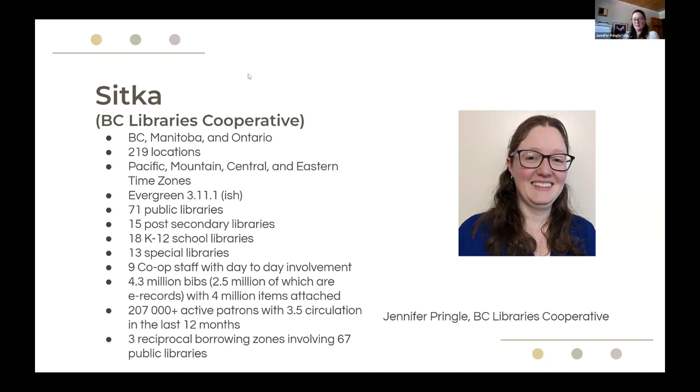And one of the things that I think is possibly unique to us is we have three different reciprocal borrowing zones within our instance. So we have two separate ones in BC and then one in Manitoba. And those libraries are doing interlibrary loan within their zones through Evergreen. As well within BC, we have a program called BC One Card, where anyone who has library service can take their public library card and their ID and get a card at any other library in the province. And our libraries ship items back and forth to return BC One Card returns. So we use the opt-in functionality in Evergreen quite a lot for the BC One Card.